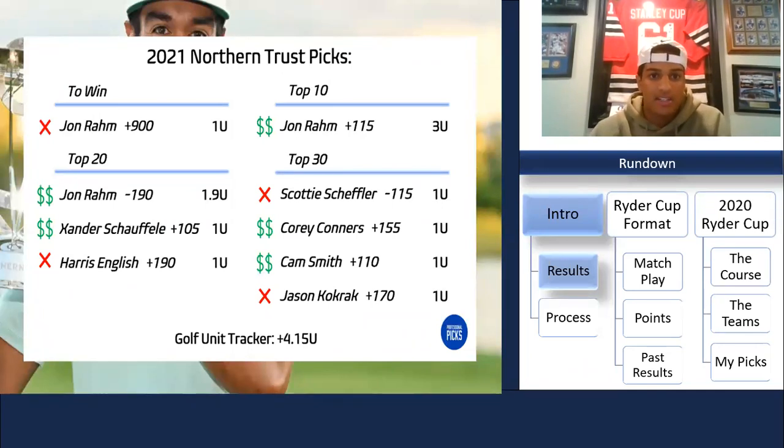So I started with the FedEx Cup and the Northern Trust. Tony Finau ended up winning this one, but here's my card. I went up 4.15 units. That's pretty good for just one weekend of golf. I'll take that all day.